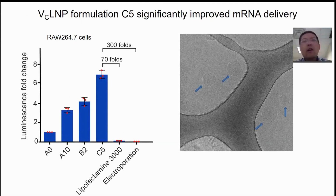Then we did several rounds of optimization, as I mentioned, using orthogonal experiment design. After all these optimization steps, we identified one particular formulation. Here is C5. It is over 7-fold better than the original formulation we tested for the vitamin C, over 70 folds better than Lipofectamine 3000, and over 300 folds better than electroporation. On the right, here are cryo-EM images of the nanoparticles. You can see these particles are relatively homogeneous in the spherical morphology.